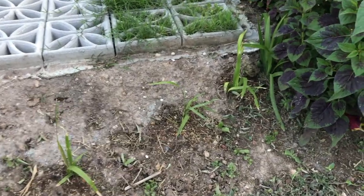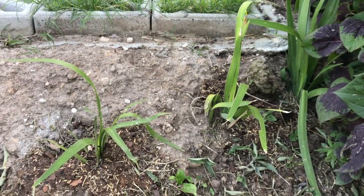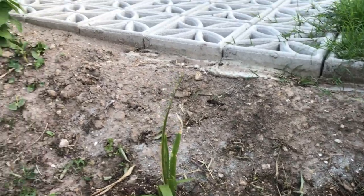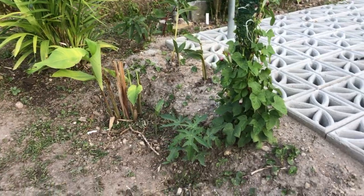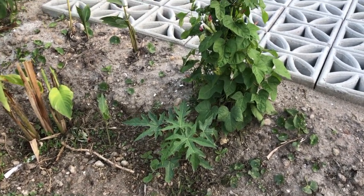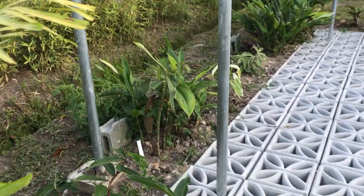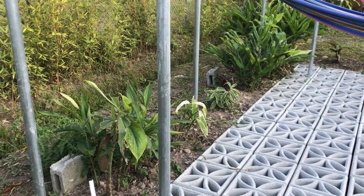These were little sprouts of the walking iris, so I just figured I'd stick them somewhere. But this is a very dry spot, so they do have to get watered frequently now that it's dry. Here's another papaya. That'd be kind of cool if that one fruits. Hang out in the hammock and just pick a papaya. Those are the heliconias in the back. They're actually doing pretty well.